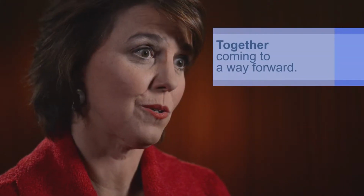Shared decision making is really about peeling the layers away from the decision facing the individual to really discuss what matters to them, what's important to them, what the choices are that they're facing, and together coming to a way forward.